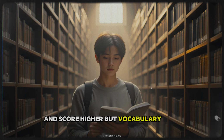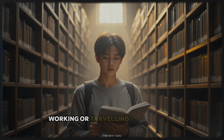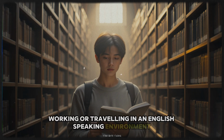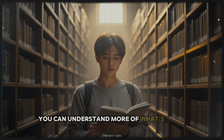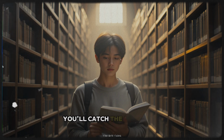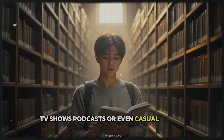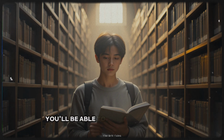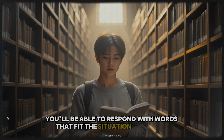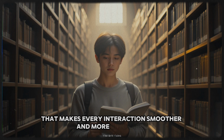But vocabulary isn't just about exams. It's just as important in daily life, especially if you're living, working, or traveling in an English-speaking environment. When you know a wider range of words, you can understand more of what's going on around you. You'll catch the meaning in conversations, TV shows, podcasts, or even casual social media posts. And when it's your turn to speak, you'll be able to respond with words that fit the situation perfectly. That makes every interaction smoother and more enjoyable.